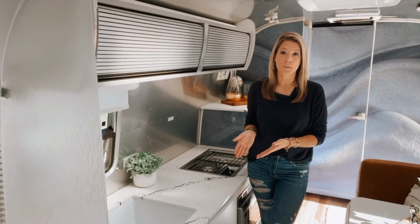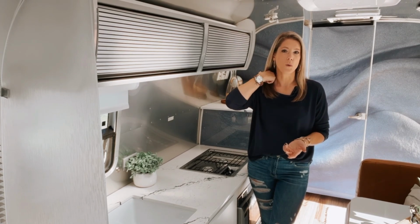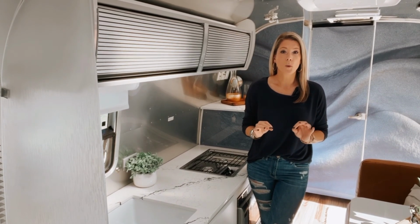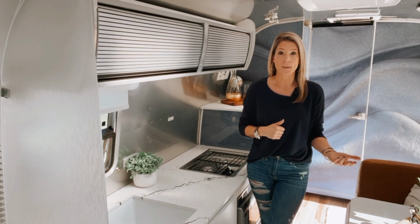Before we move on from these beautiful countertops, I do want to explain why it's important to use a high quality quartz countertop if you're going to use stone in your unit. First of all, granites, marbles are beautiful stones, but they are porous and they will crack or break when you're in travel, or there's a likelihood of that possibly happening.